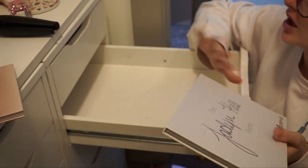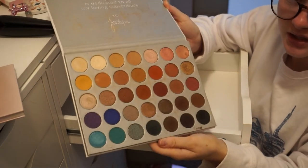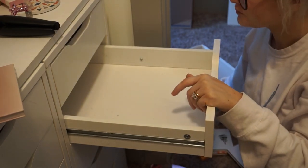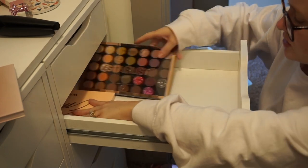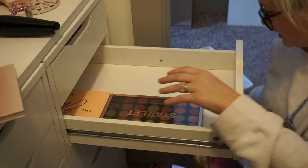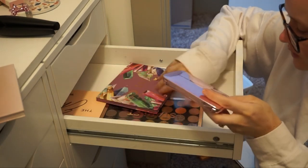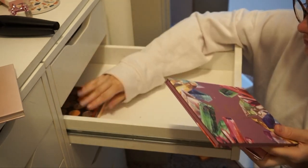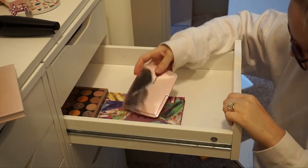I feel like I should upgrade it to the one with the mirror or glue a mirror in here, but I do love this palette. I'm always going to have this. So let's put these back in here. Okay, I'll do the biggest on the bottom. I think I will keep this Kathleen Lights one. You know, I don't know. I'll just keep it. I'll keep this. For now, I'll keep this.